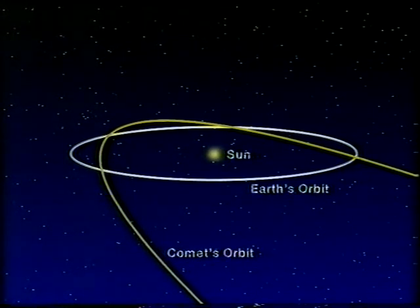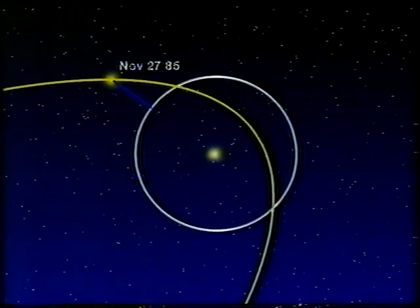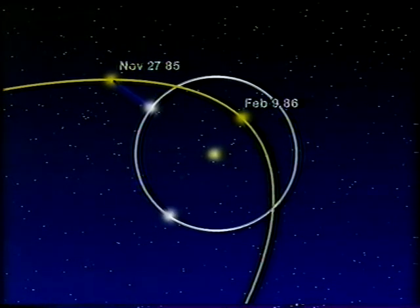And that has rather interesting consequences, because it means that the comet's going to make its closest approach to the Earth twice, once before perihelion and once afterwards. On November the 27th of this year, as the comet's coming in, it'll make its first closest approach to the Earth, not nearly so close as it was in 1910, about 60 million miles. And then, unfortunately, at perihelion on the 9th of February next year, the comet's going to be on the other side of the sun. And at that stage, we're not going to be able to see it at all.